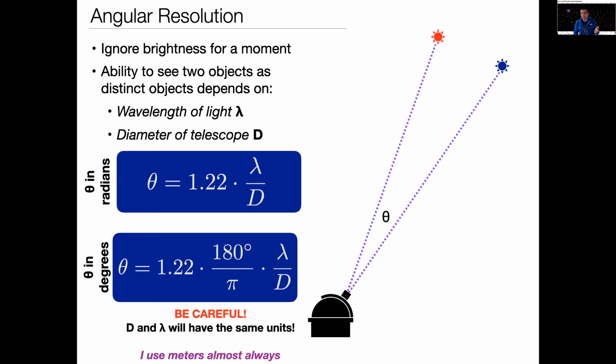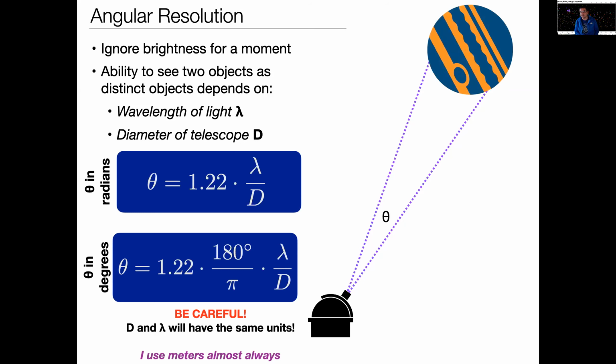Now, it doesn't have to be two stars. As I said right when we started this, you can talk about whether your telescope can resolve all kinds of things using this angular resolution formula. So if you want to talk about whether I can see features on a planet and tell the difference between the size of a crater on a planet or the diameter of a planet in my telescope, you use the exact same formula. You just draw those lines to the things that you're trying to measure the angular separation between.